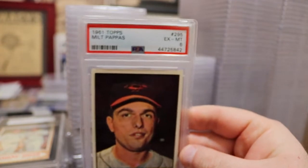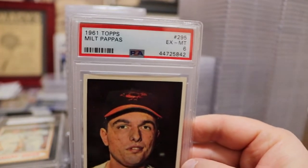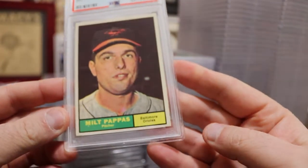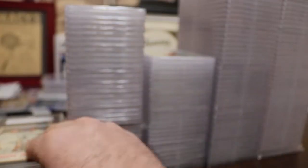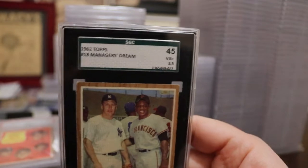'61, another one of my favorite sets. I just sent a whole bunch of Ds to PSA, some commons mostly, but I do have some semi-stars and some stars that I sent in. Some higher-end ones. This one's a 6. Here's another Mantle and Mays. I did not get this one graded either. I picked it up just like this.